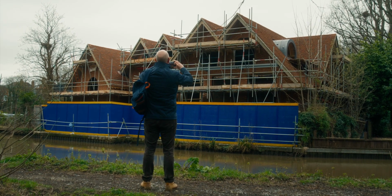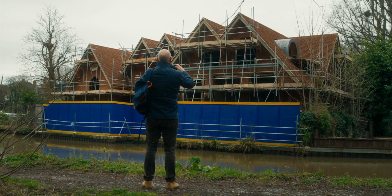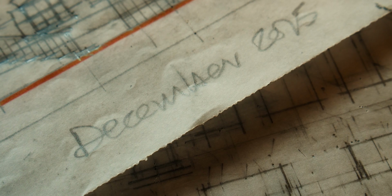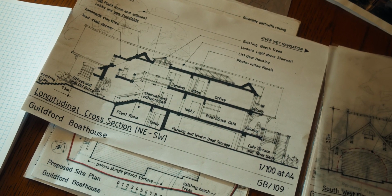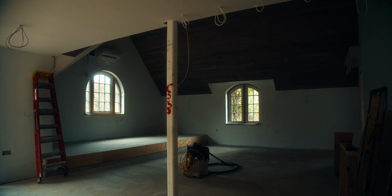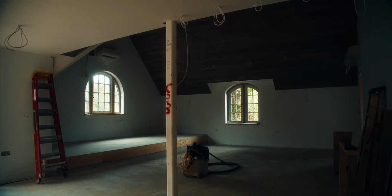Everything's centred around a CAD-based drawing. So we brought Mitchell Evans on board to take over and develop Martin's original scheme into modern day technology, if you like. The planning permission took till 2018, plus another year for environmental conditions.